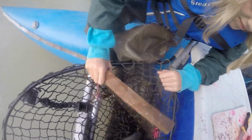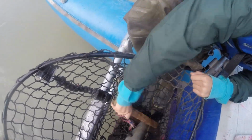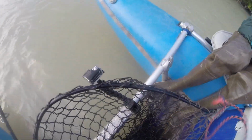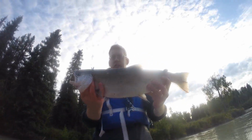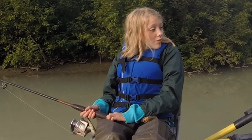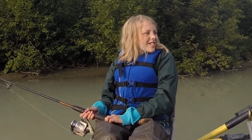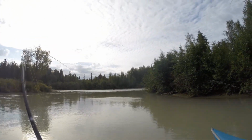Oh, that's not my hand. Okay, you're just tickling them. Let me see this. Right there. Yeah, hold it real still. One time he put an axe, cut his foot. No, I didn't cut it off. We kind of cut it right between his toes. We need to hike out for 5 miles. Fast. That's a salmon. That's a salmon.